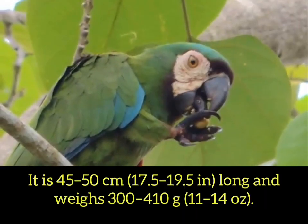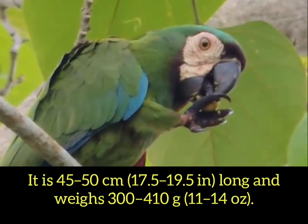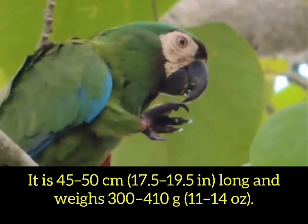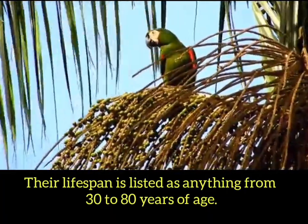It is 45 to 50 centimeters, 17.5 to 19.5 inches, long and weighs 300 to 410 grams, 11 to 14 ounces. Their lifespan is listed as anything from 30 to 80 years of age.